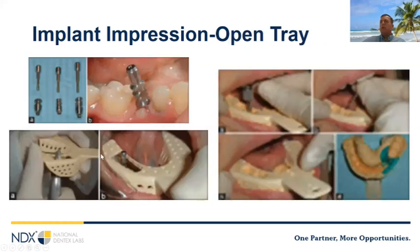When you're taking your impressions on these, make sure that you syringe a little bit of light body material around the open tray impression coping, on some of the retentive features, on the tissue, the proximals, and the central groove, and right where the implant comes out of the tissue. And then, of course, you'll have your assistant load the medium body, or I would recommend heavy body with one of these. Before it sets up, you'll take your cotton swab and swab the top of the tray so that you can see your impression coping.